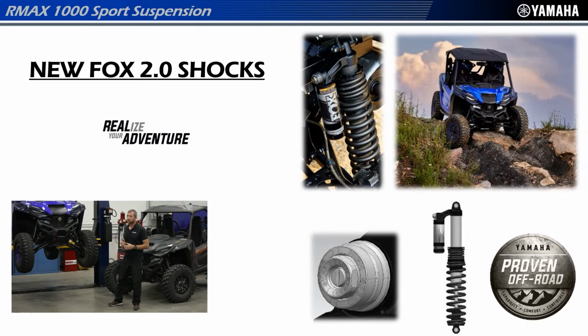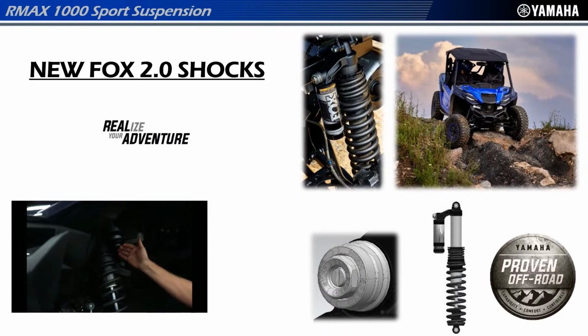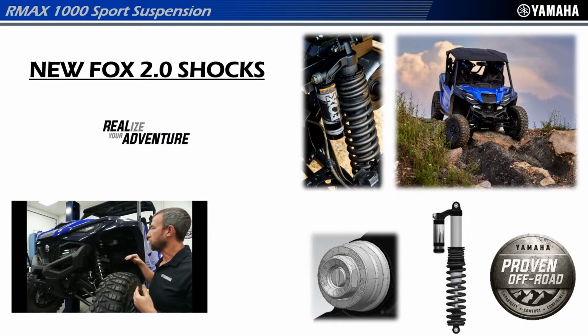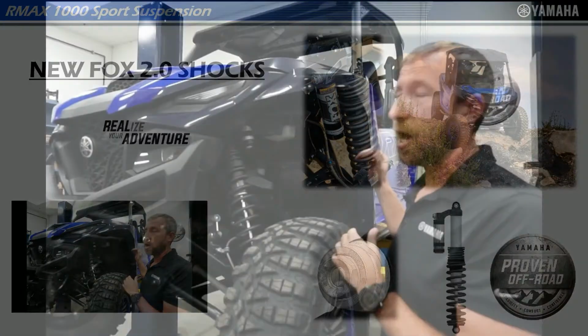Let's take a little inside scoop here. All right, so here's our overall spring preload lock ring, and here are the crossover rings. There also are two rings, a lock ring and an adjuster ring. In the beginning, if you're just starting out, you're going to want to bring both of these up or down together. You've got about 10 millimeters in the front of adjustment and 15 millimeters in the back.